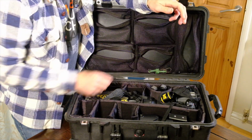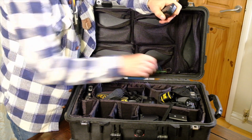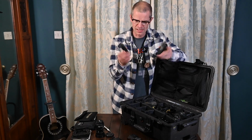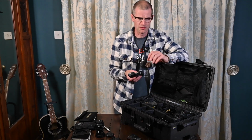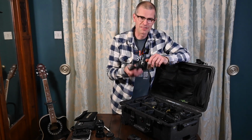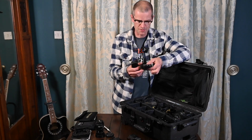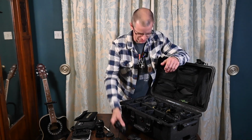More accessories. I shoot with Elinchrom Ranger Quadras quite a lot, in fact almost all the time, and these, one for each camera, are Skyport triggers. They are very useful indeed. And the new Ranger system has, well, not that new anymore, has receivers built in, so you don't have to carry a receiver anymore, just have to pop this in the hot shoe. Instant flash triggering with your Ranger Studio Flash, which is marvellous.